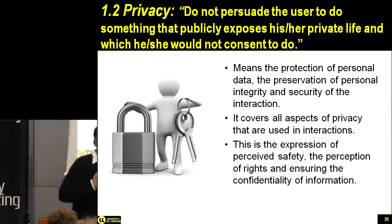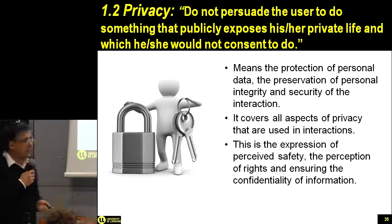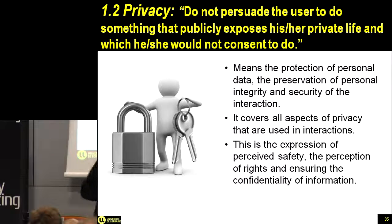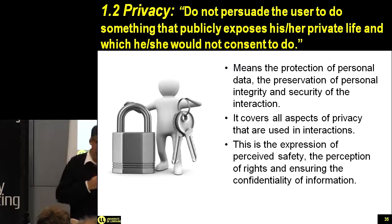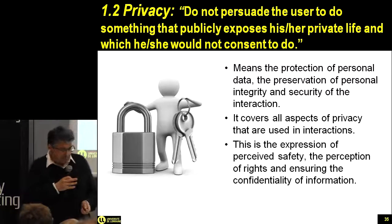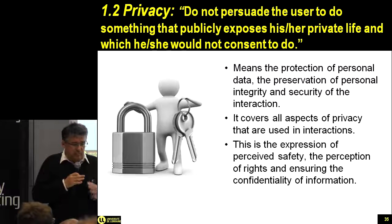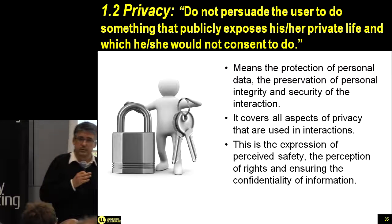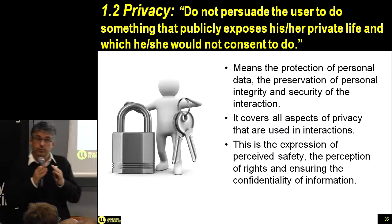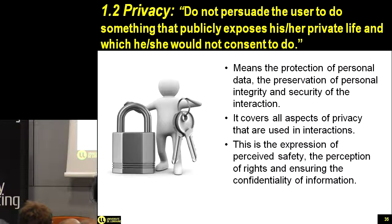I want to present you another criterion. This is privacy. Privacy means do not persuade the user to do something that publicly exposes his or her private life and which he or she would not consent to do. That means the protection of personal data, the preservation of personal integrity, and the security of the user are very important. If you give user information to another party, I'm sure you can lose your user, because privacy is very important for everybody.